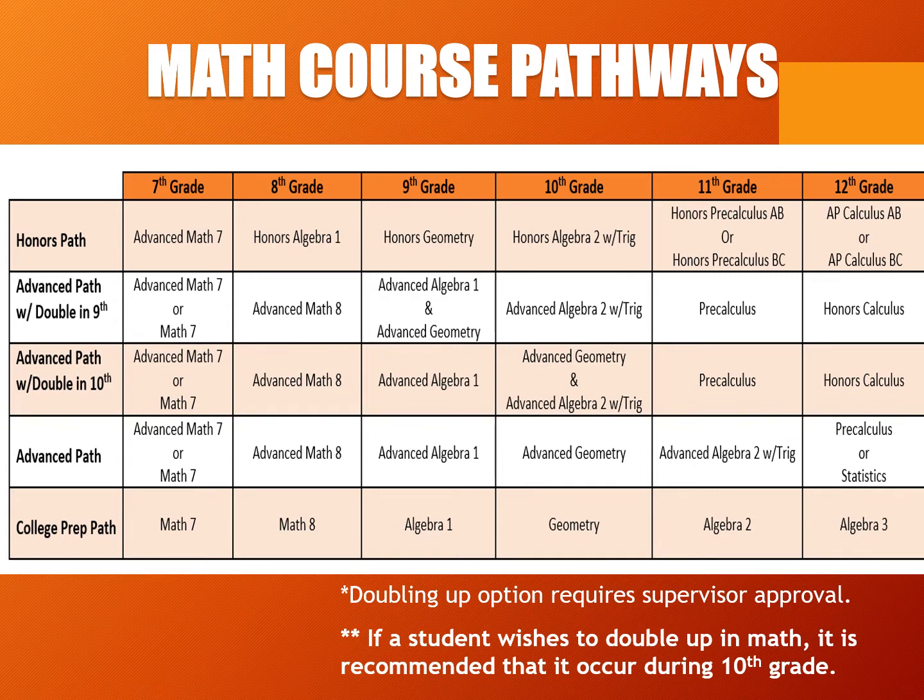The honors path begins, or currently the students are in Honors Algebra 1. They are recommended for Honors Geometry in ninth grade, continue with Honors Algebra 2 in 10th, Honors Pre-Calculus AB or Honors Pre-Calculus BC in 11th grade, and then finish senior year with AP Calculus AB or AP Calculus BC. AP is Advanced Placement, which is a College Board program. The AB and BC people do ask about. The AB course covers content from one semester of college calculus, whereas the BC course satisfies 2 semesters of college calculus.